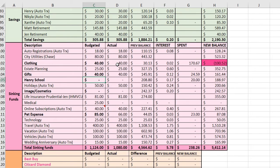Henry School, we did not put anything in last month because we had the Mathnasium bill that was $319. We normally do $250 a month into his school fund. And so I'm again going to do nothing here because we're going to pay out $319 again. So I'm not putting anything in here since we're going to use it anyway. Holidays, we're doing $50 a month for the year.